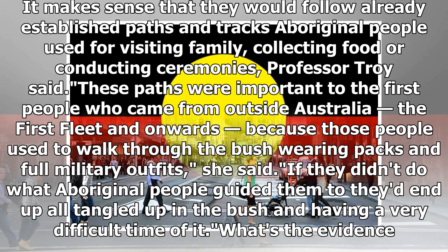These paths were important to the first people who came from outside Australia, the first fleet and onwards, because those people used to walk through the bush wearing packs and full military outfits, she said. If they didn't do what Aboriginal people guided them to, they'd end up all tangled up in the bush and having a very difficult time of it.